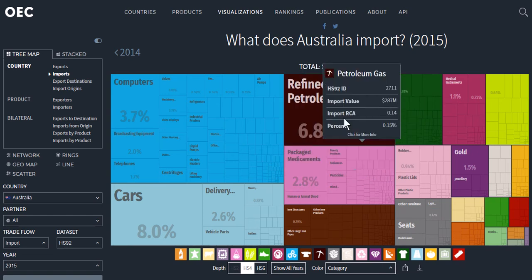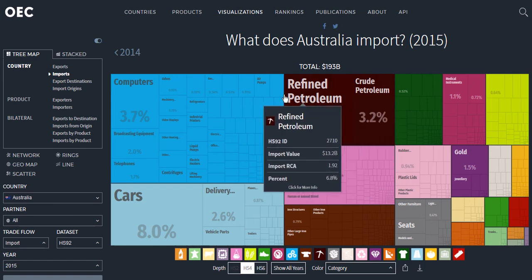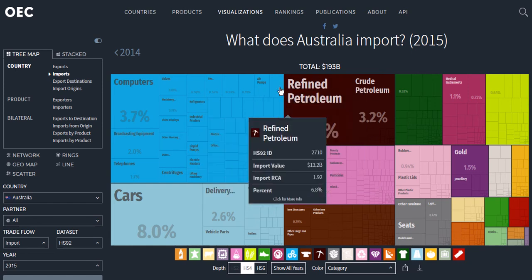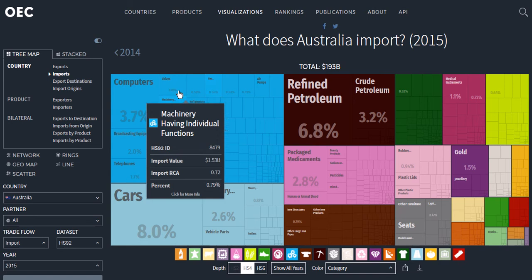And so a little bit there in terms of oil and petroleum. They do import stuff, especially if they can find it cheaper. But we see a much different pattern than what we would expect. We typically expect countries like Australia to be importing a lot of raw materials to produce computers and cars.